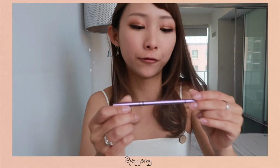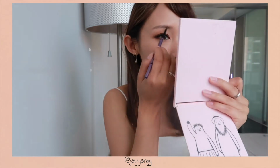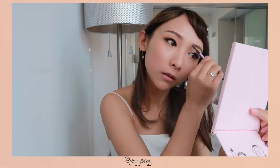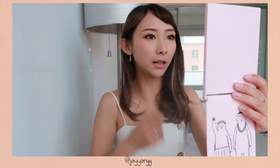And now finally the eyebrows so that my face doesn't look so weird. I'm using a pencil from Cute Press. I got this in Thailand as well. It's just kind of a brown tiny little tip. My brows are done. They look good. I think they're pretty even. Even enough. Okay, cool.